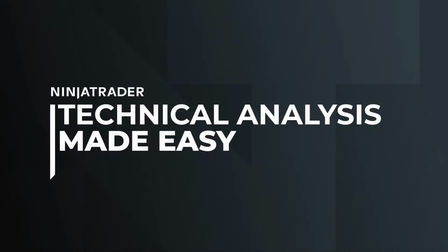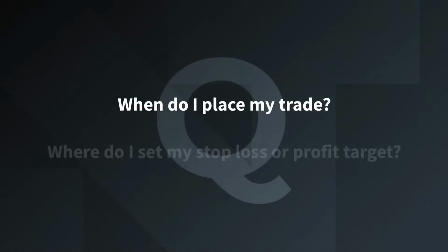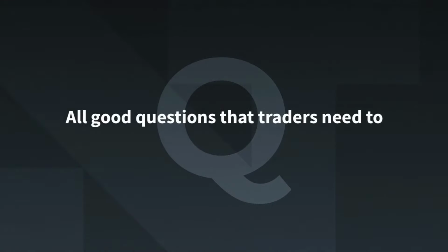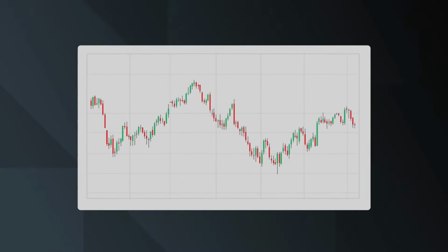Technical analysis made easy, a starting place for new traders. When do I place my trade? Where do I set my stop loss or profit target? All good questions that traders need to answer on a regular basis. One of the ways traders get to those answers is by using technical analysis in a historical price chart.